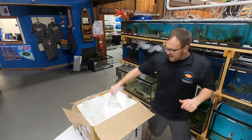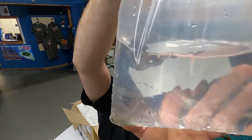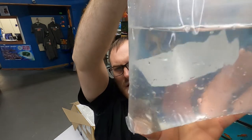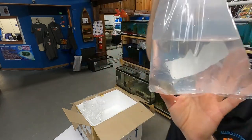Guys, let's see what we got next. Looks to be some more of those flower horns. I really wish I could tell you what kind they are, but they're so small. I think they're silkies. I really do.